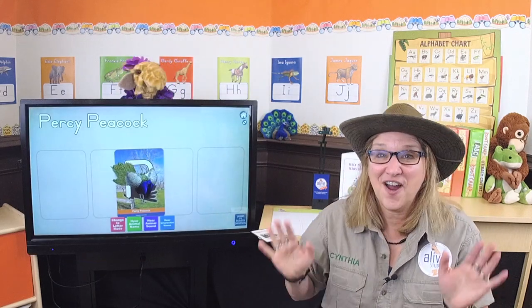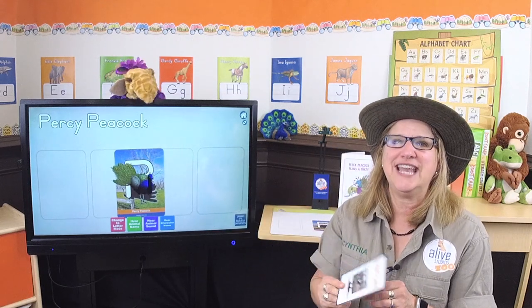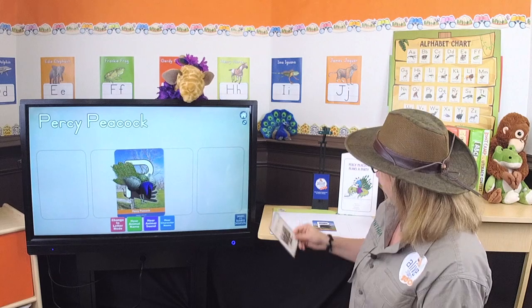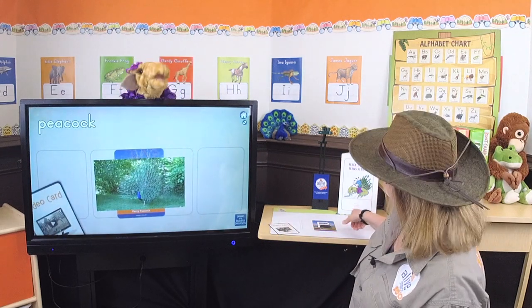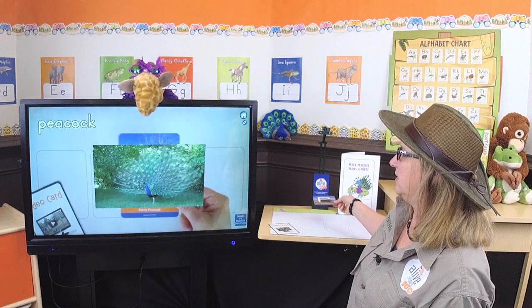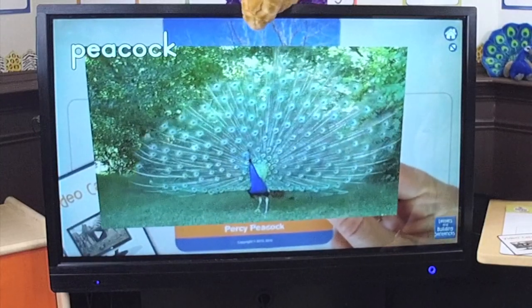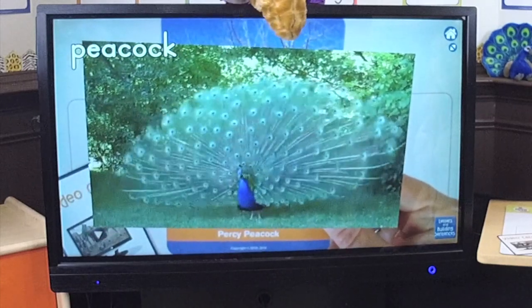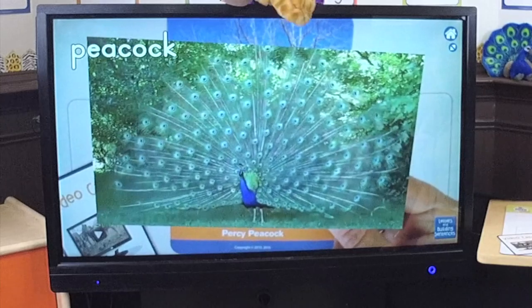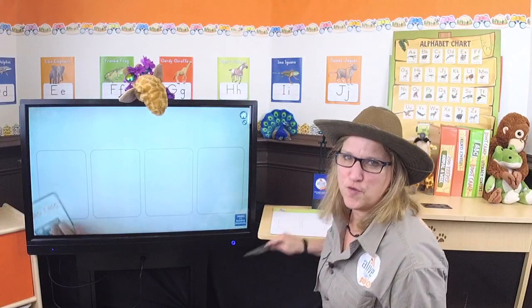Awesome. All right. I've got my magic video card. Ooh. Let's see Percy in his farm habitat. Ooh, look at those feathers. Wow. Get him closer. So pretty. And he's going to show off. Look at that. Wow. Ooh, look at that. He's showing off his feathers. Oh, that's so fun.